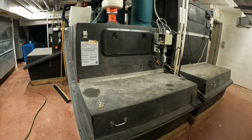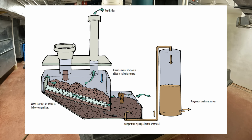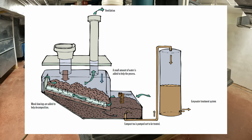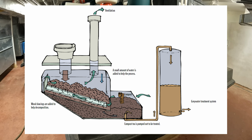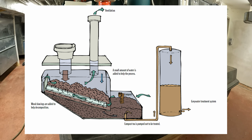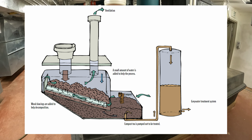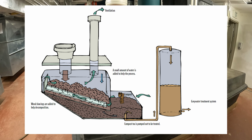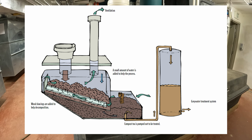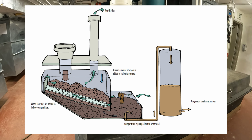As the materials break down, liquid waste, which is referred to as compost tea, becomes stable and odorless. At the bottom of the tank, it drains off into the center's greywater system, which I talk about in more detail in another video. As for the rest of the organic material, it's reduced in volume by more than 90%. The majority of it is converted to carbon dioxide and water vapor, which leaves through a vent on the roof.